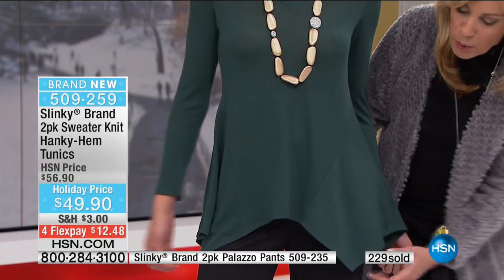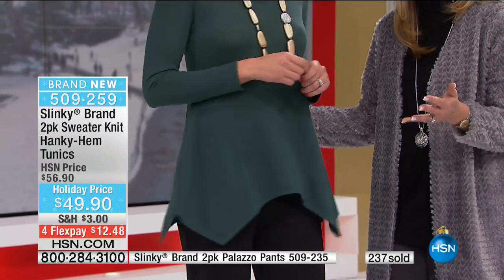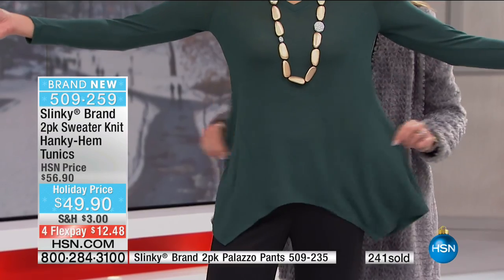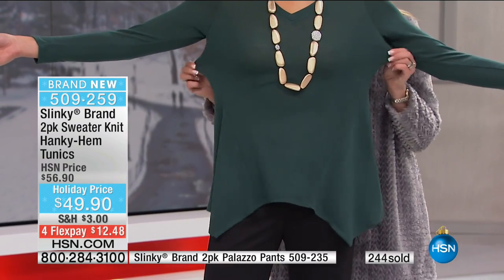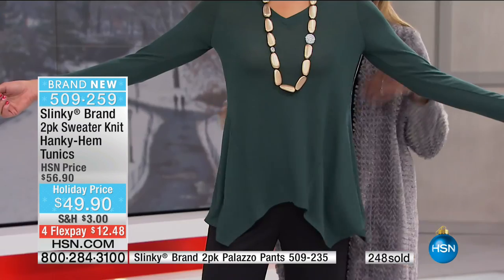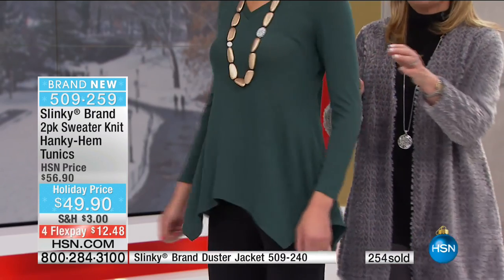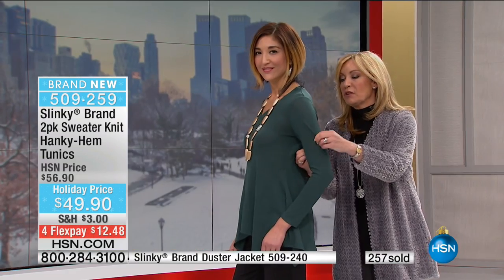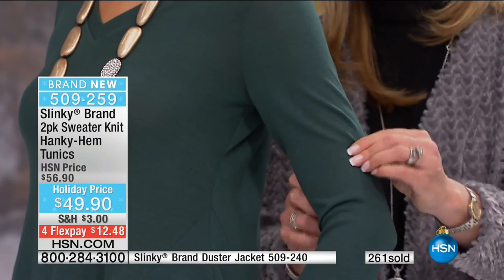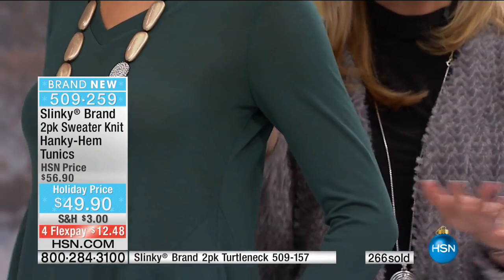I love the points of the hanky hem. It adds drama, it's fun, it's flirty. It moves when you move, but then you don't just have room in the sweep, you also have lots of stretch and room in the bust area, in the waist area, and I want you to also see the muscle because that's important in sweaters. Look at the stretch in the muscle area. So it's easy on, easy off, not restrictive. You can put your turtlenecks underneath it.